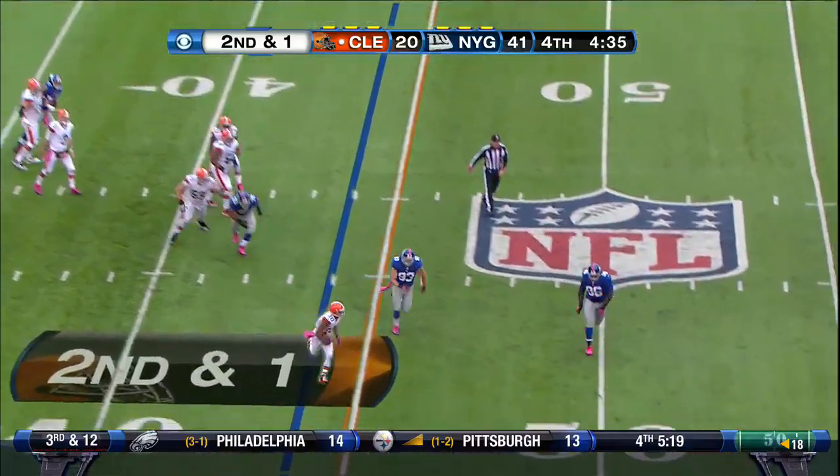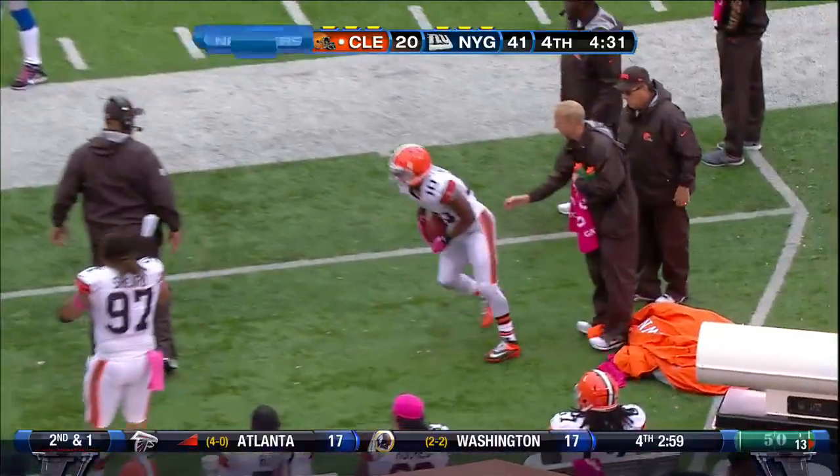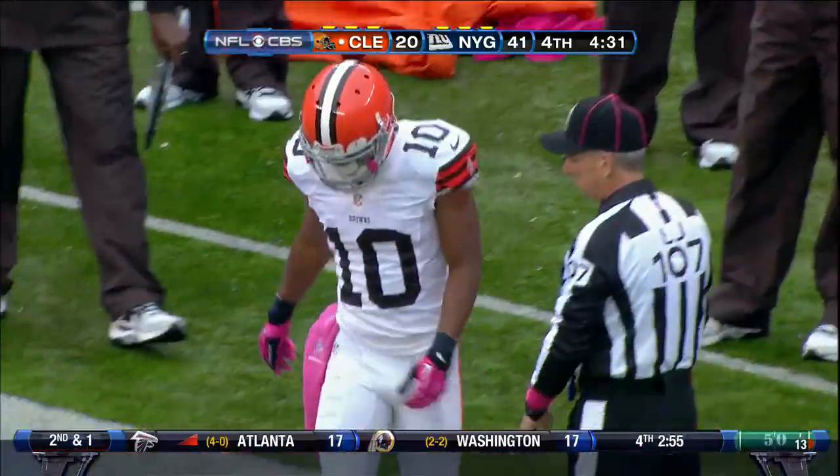Coming across is Norwood, and Norwood with running room and out of bounds at about the 41-yard line. So that'll be another Cleveland first down.